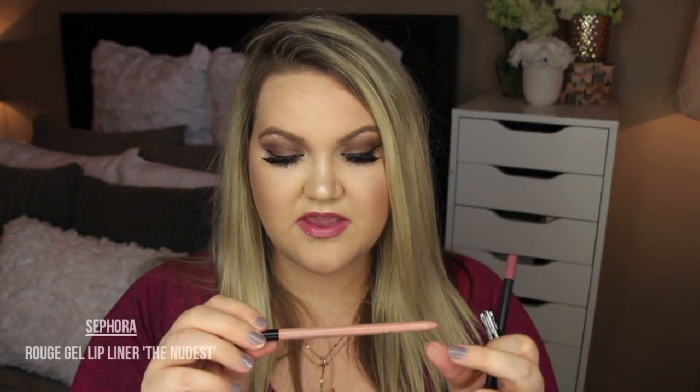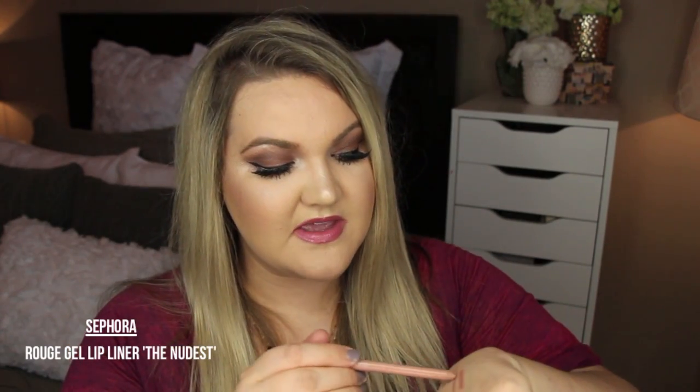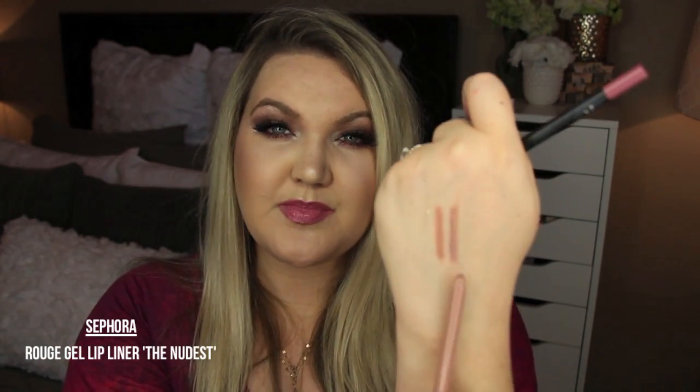These are the Sephora Rouge Gel Lip Liners. This is in the shade The Nudist, and I love these. It's a little bit creamier and has a little bit more taupe in it, but this is a beautiful, beautiful color. These stay really well, and they're very nice and creamy. They blend in, and I just really love the formula of these. So this has been my most worn shade.